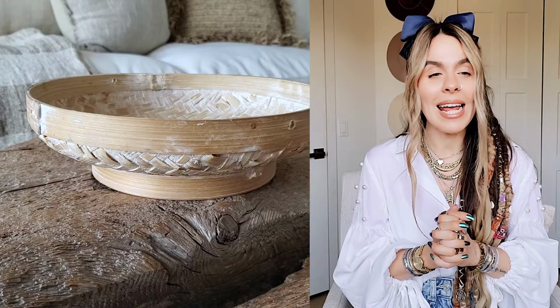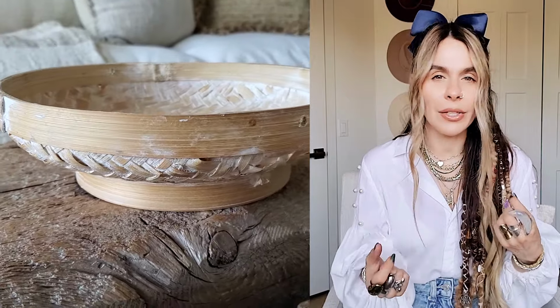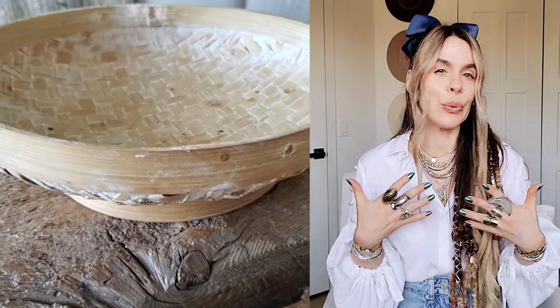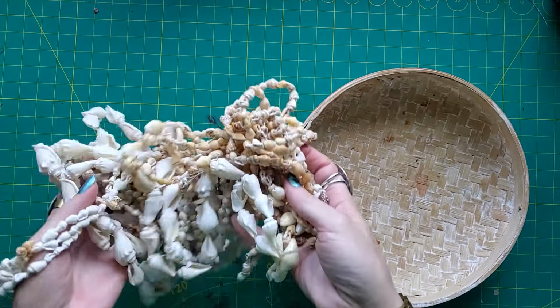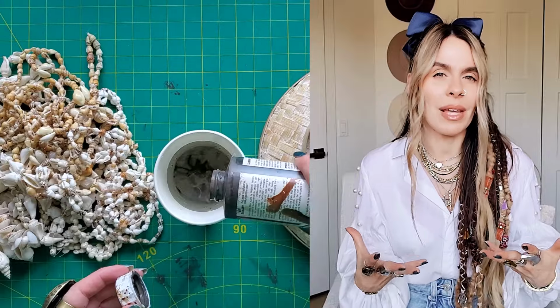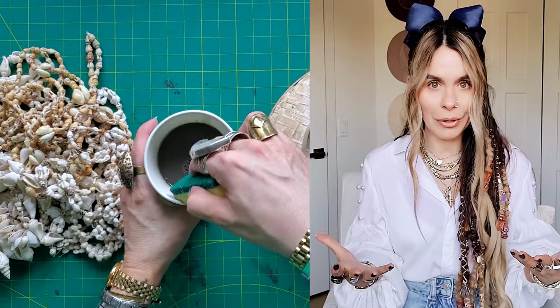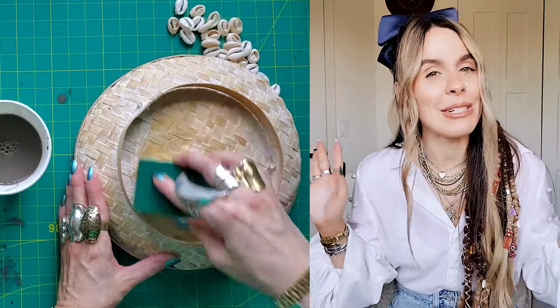On to my last DIY, you know I love my bowls, and I had a bowl that I never used. It was a beautiful bowl. I thought it was lacking a little something, so of course I had to Bali it, beach it up, and use some of my seashells. I love using seashells on wicker baskets or anything wicker, really. I feel it adds a little bit of beachy vibes to it. So I ended up using a bowl that was being used for nothing. It was in my DIY room. I wanted to create something beautiful that I could use throughout the house as a decorative accent piece. So let's jump right into this last thrift flip.